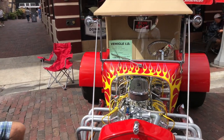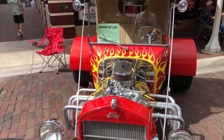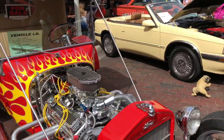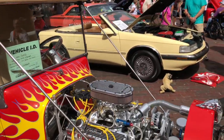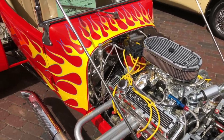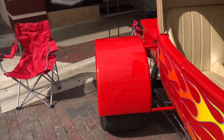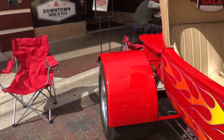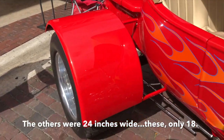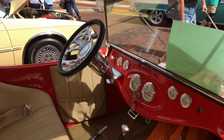So it's a Ford 1932 T-Bucket, 350 horsepower. Sick paint job. No paint job. Look at the engine. Nice. And I don't know about the other car that had the widest tires. This seemed to me fairly wide too. You can see it.